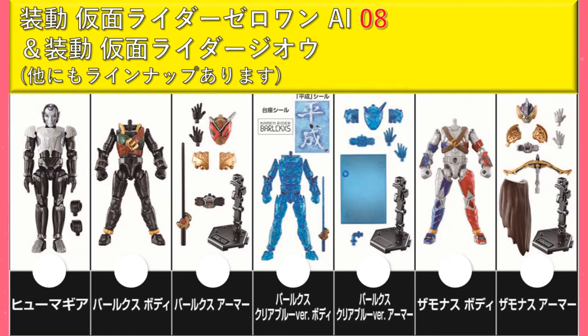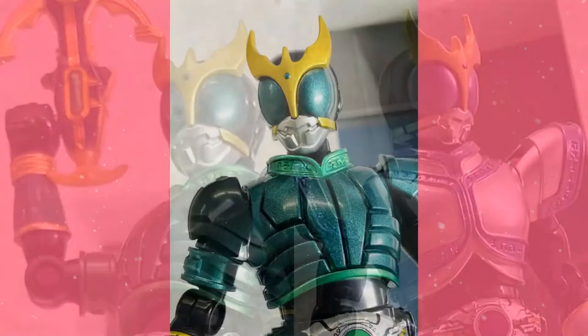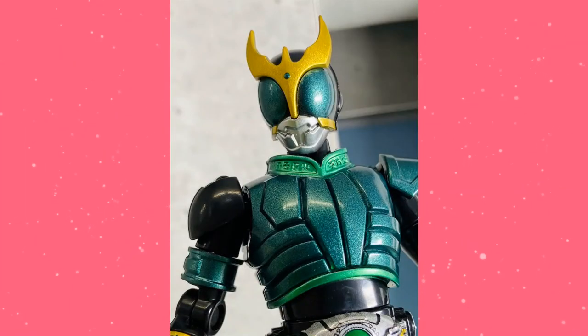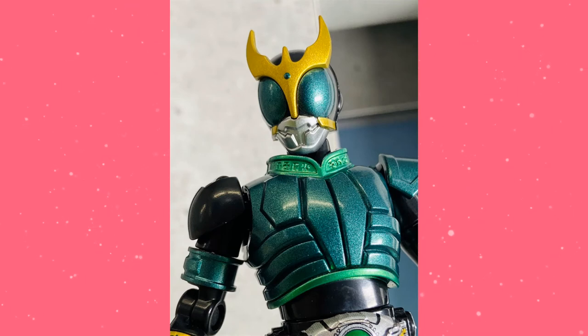That's not all that we're talking about this week, because we are now moving into Kuuga, and this stuff is pretty cool. So with the Pegasus form, it's pretty much what we got with Mighty and Dragon form, in that he has the two tones of green on his chest. The eyes are compound. They mentioned it multiple times in this one and in the Titan review.